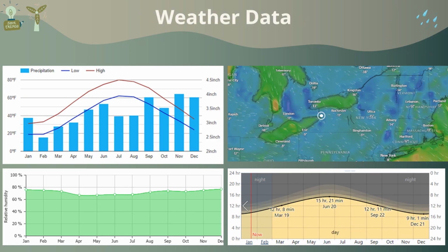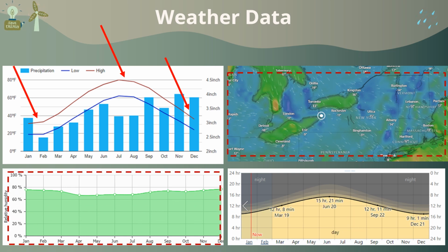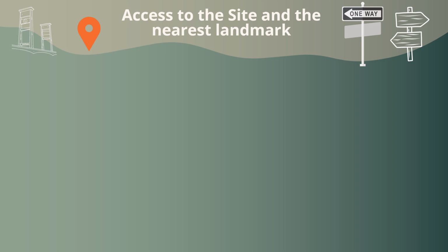In Buffalo, the weather is characterized as continental. It experiences extremely cold and snowy winters along with warm to hot summers. The wind is blowing from the northwest. On average, the annual percentage of humidity is 72%. Also in Buffalo, the longest day is the 20th of June. Access to the site and the nearest landmark.